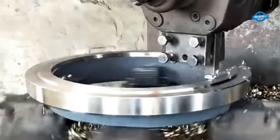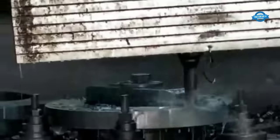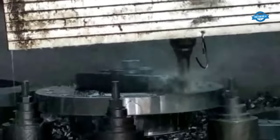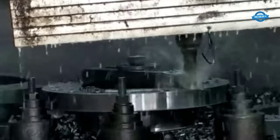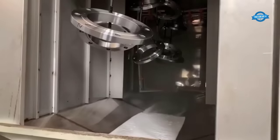The forged flange is heat-treated to improve its metallurgical properties, making it more resistant to stress, corrosion, and wear. The flange undergoes further machining to achieve the required dimensions and surface finish. This step ensures that it will fit perfectly with other components.